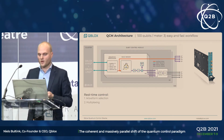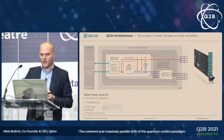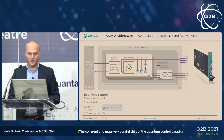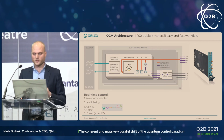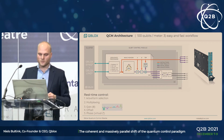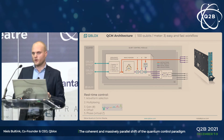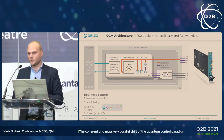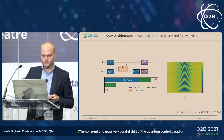For instance, we can do multiplexing by using multiple sequence processors at the same time. And we can use real-time adaptable parameters in the digital signal chains: the gains, offsets, and the phases of the modulation. And this allows to make much more efficient use of the memory. As an example, you can do in this architecture arbitrary single qubit gates from just one pulse pair, making much more efficient use of the memory.